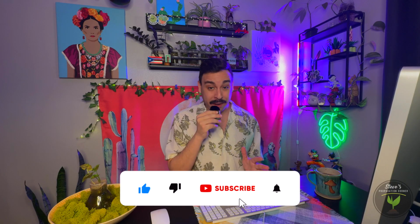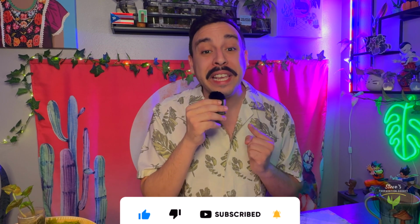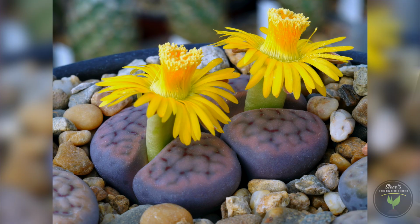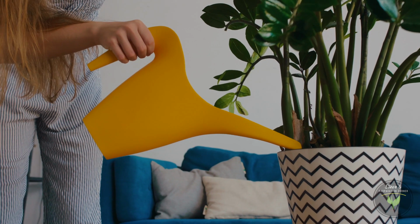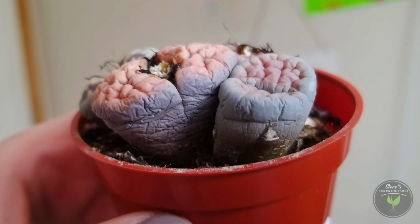They grow painfully slow, usually producing about a single new leaf per year. But they reward patient growers with beautiful daisy-like flowers. Just be careful not to overwater or your rock might turn into mush.